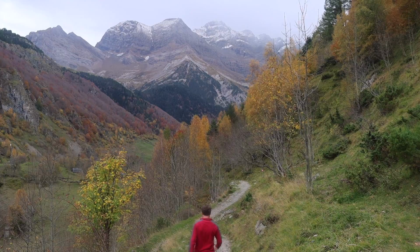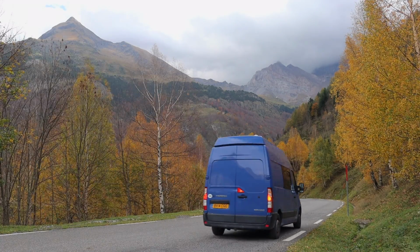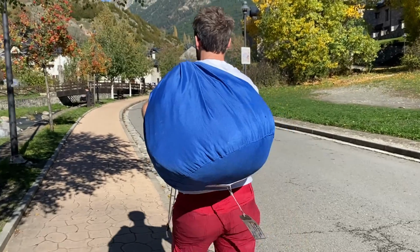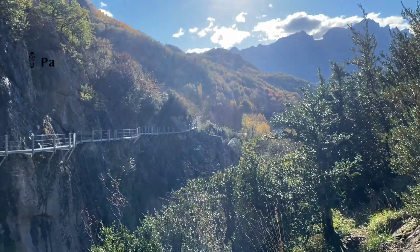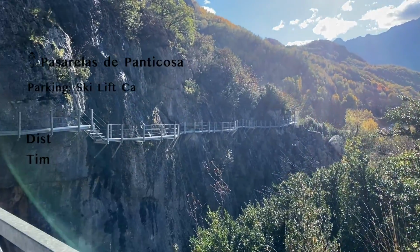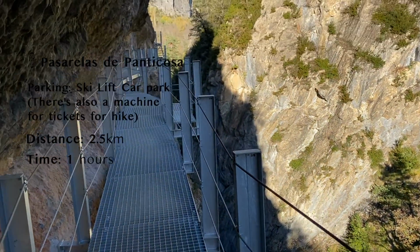We took a walk back down into the village, said hey to some donkeys, and then hit the road and headed south towards Spain. This next stop was actually a bit of a spontaneous one, honestly, because we needed to do laundry, and then I saw this cool loop walk which had a terrifying walkway. And I'm awful with heights, so I don't know why I thought this would be a good idea.